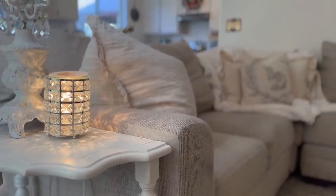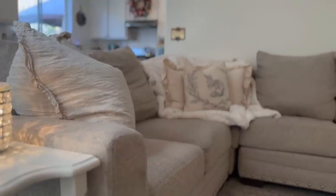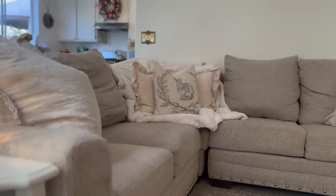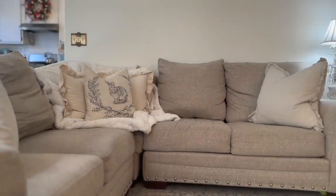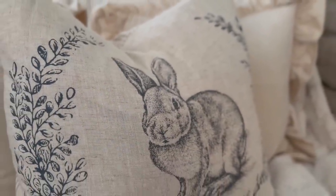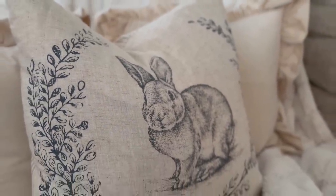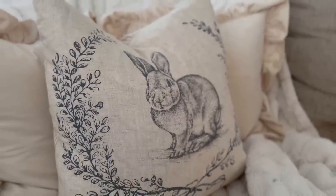Sofa, I wanted to keep it very neutral and comfortable, so I went with some neutral pillows and a white throw. I found those larger sized pillows online, and I will link everything in my description box. However, this bunny pillow I found at Home Goods, so I can't link it, but I will link the covers for the others.